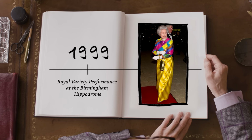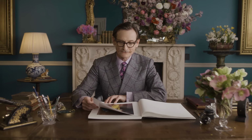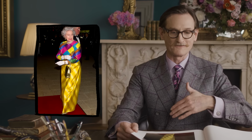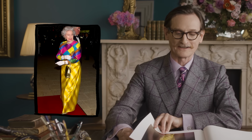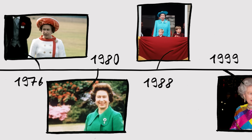Wow, this is Her Majesty really going for it. This is the Royal Variety Performance in 1999, and she's certainly giving us a bit of variety here. It's a very unusual choice because, of course, what we've seen for decades is this head-to-toe solid colour look. So suddenly to have this kind of harlequin effect is rather splendid, I think, and totally unexpected.